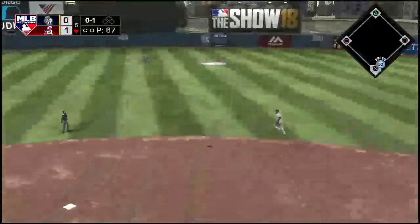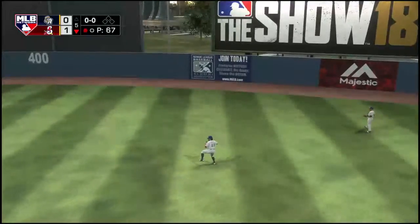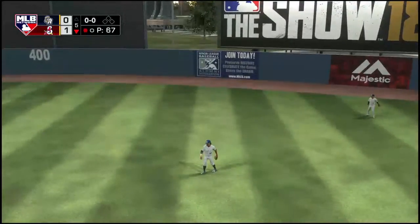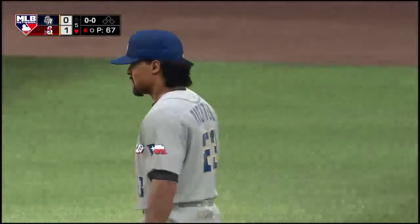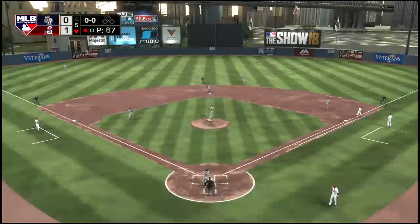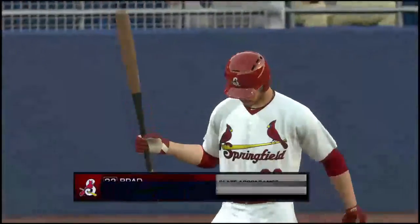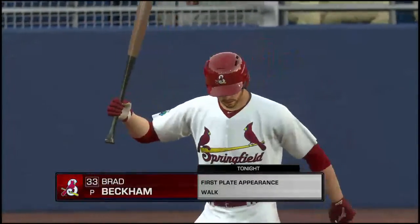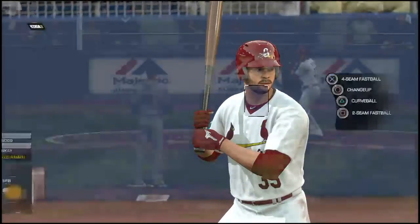He goes the other way as this is hit in the air toward the gap in right center. Richter is to his left as he puts it away in the alley for the first out of the inning. Number 33, Brad Beckham. Now to the plate, the pitcher, Brad Beckham. He drew a walk his first time up.